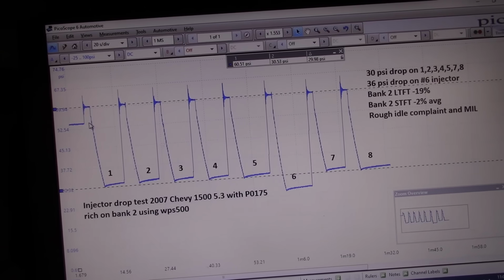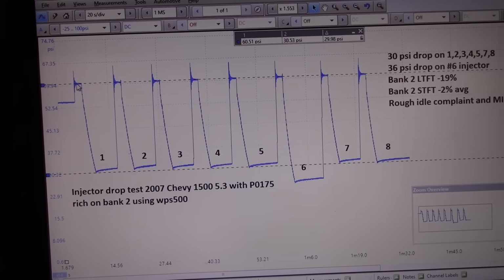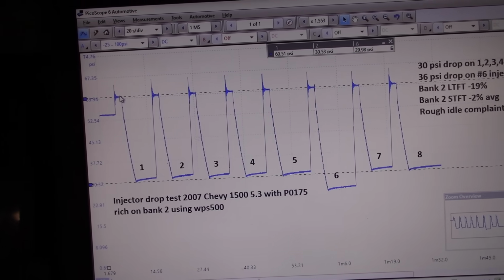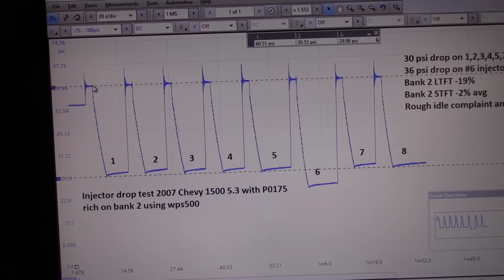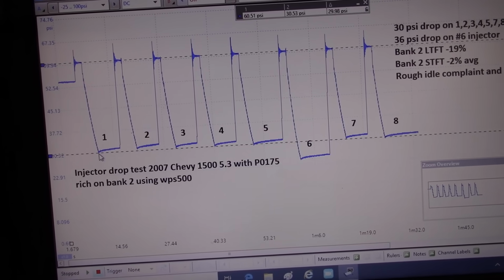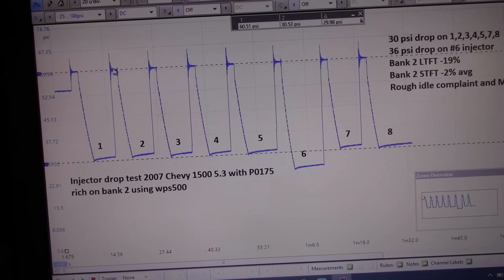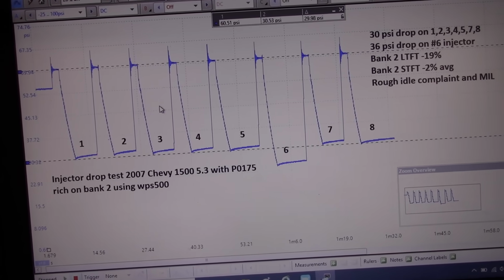So what we're looking at here is just a pressure trace, okay? Right up here at this line is 60 PSI, and I just had the Pico hooked to the fuel rail. At 60 PSI, we would command the injector to turn on. It would turn on for a given amount of time, and then it would drop. This is the peak where it dropped and got down to 30 PSI. Then I did the same thing for cylinder 2. It built fuel pressure, turned the injector on, dropped to 30, and so on and so forth.